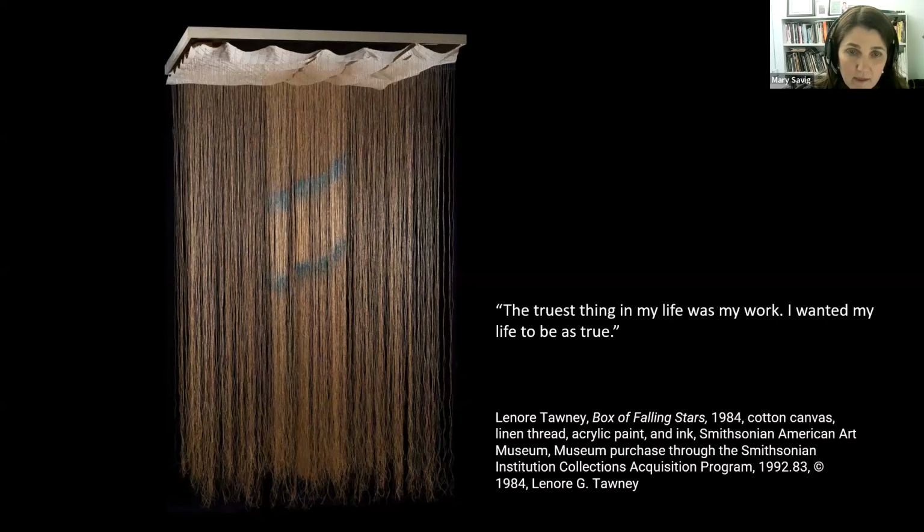And this is one of my favorite works. I love that she still calls it a weaving because she does pull the vertical thread through the single horizontal thread. So according to her, this is still a weaving, which I love.